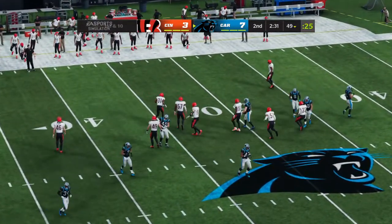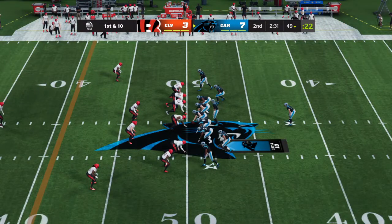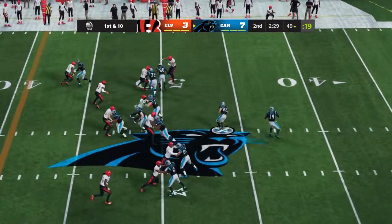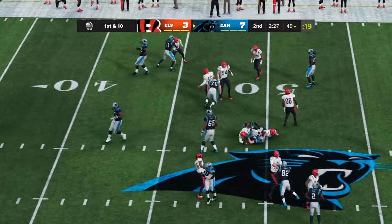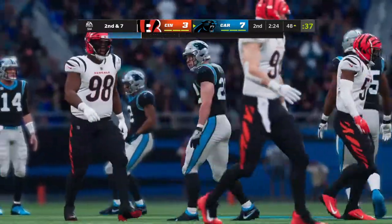So a change of possession here on the punt. And the Panthers will take over now, first and 10. This Carolina offense at the line, ready to go. The drive begins with a run by McCaffrey. And he'll work this forward for about 3 at second down.